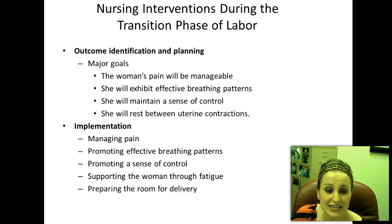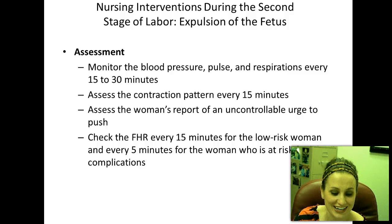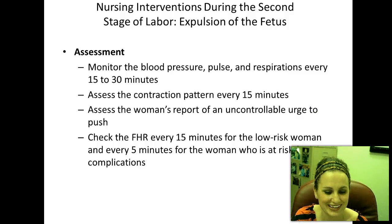And then implementation, we're going to manage pain the best that we can. Like I said, at this point, it's too late for analgesia. It's too late for an epidural, but there's still local blocks, things that we can give her or that the doctor can administer to help manage that pain. Breathing patterns, a sense of control, supporting the woman through fatigue, and then of course preparing the room for delivery. That baby is coming and will be here very quickly.